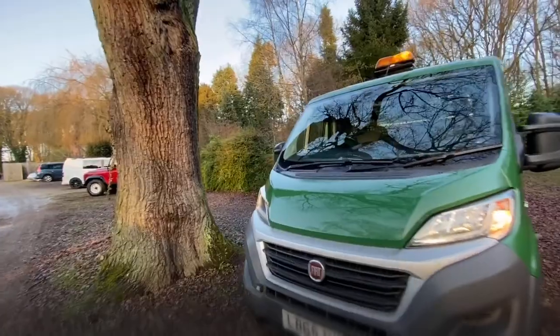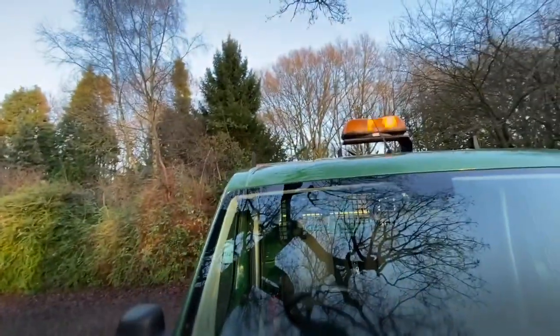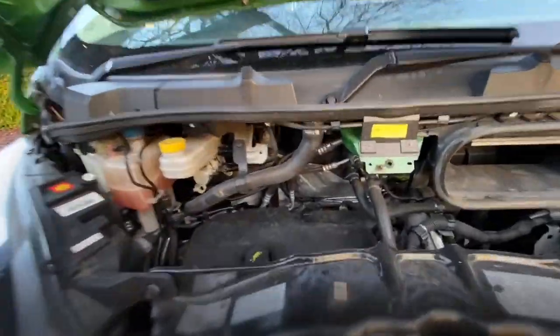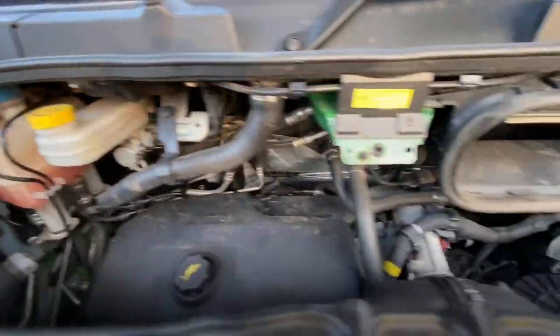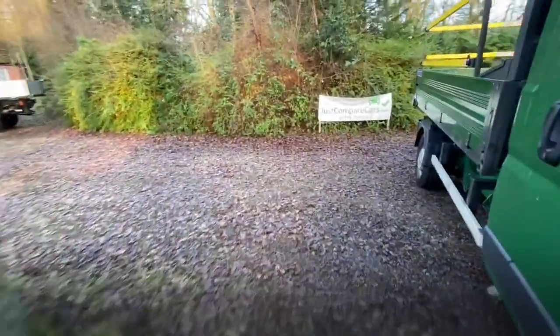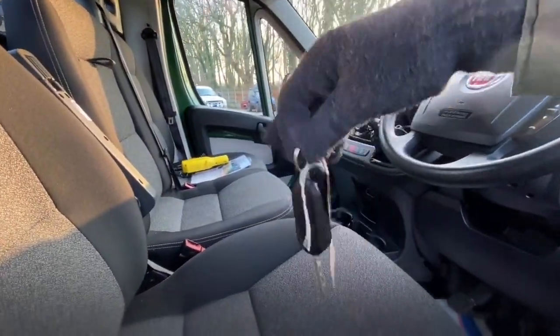Right, so let's have a quick look under the bonnet. No shocks. Obviously the fluids are nice and clean, everything looks nice and tidy underneath. Obviously remembering it's only done 47,000 miles, it's got full service history, it's obviously been looked after. Let me just switch that engine off. I will say straight away, there are 2 keys, as you can see. Let's switch those lights off.